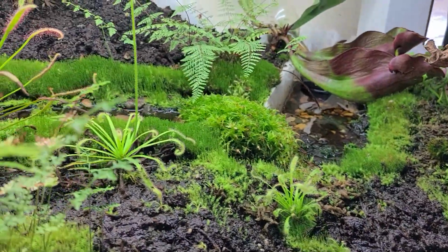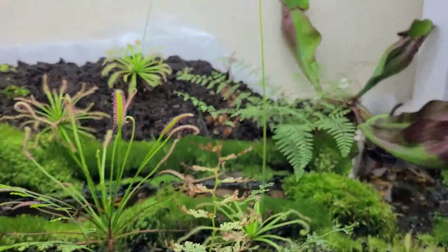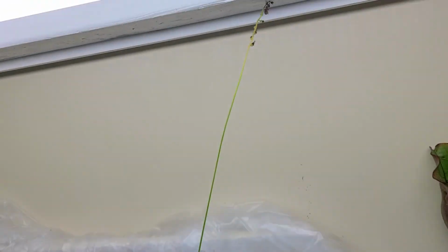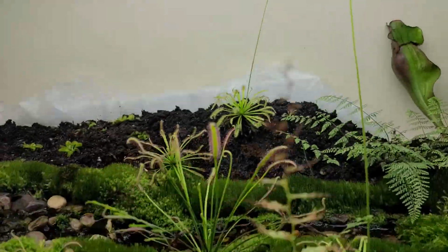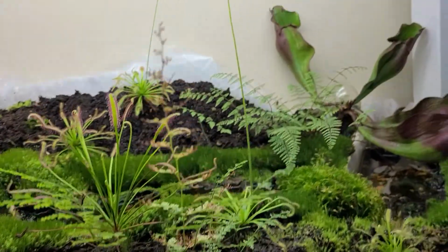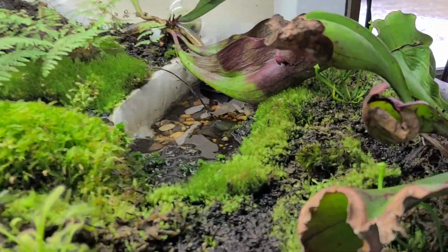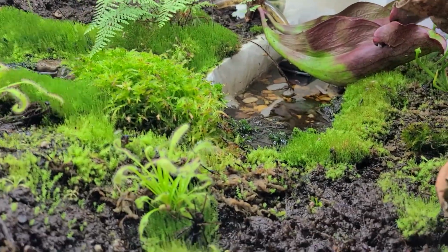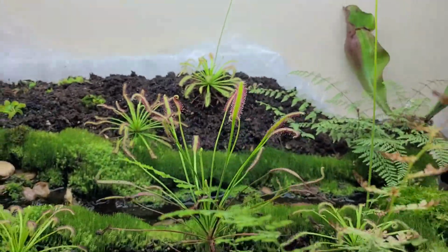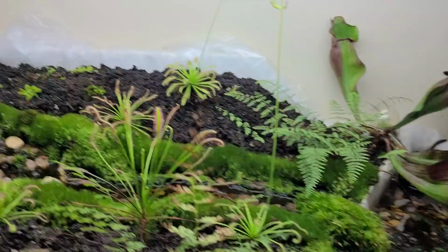And I might even have some more sundews later on because this one right here, nice new flowers there. That one back there just started actually dropping some seeds I saw. And this one right here, I'm actually collecting some of the seeds for. So, everything is doing great right here. So now, we're going to go up to the top shelf and see what's going on up there.